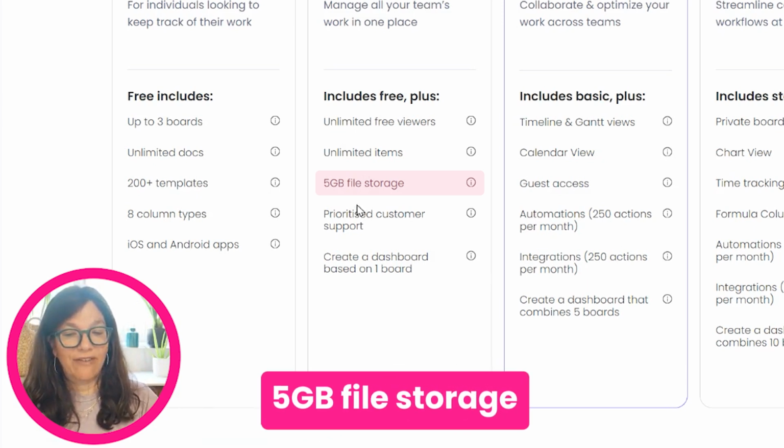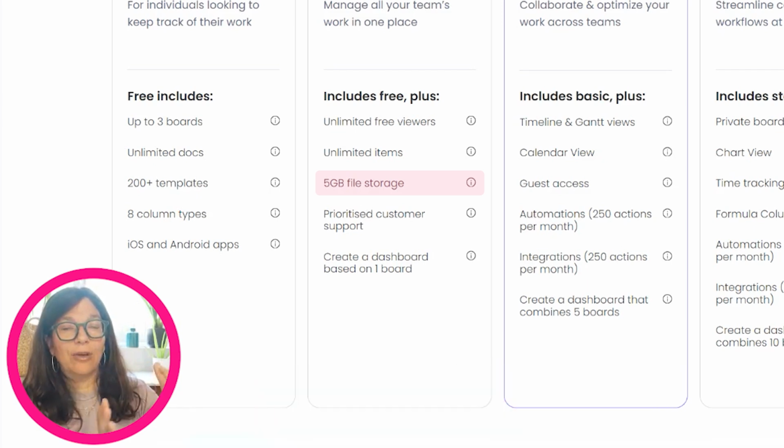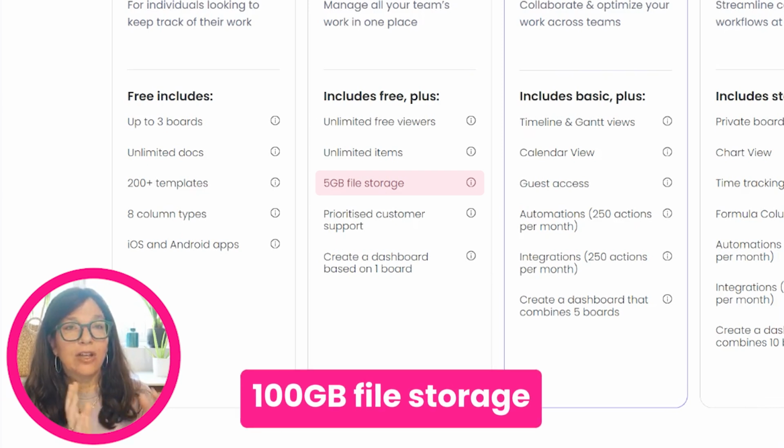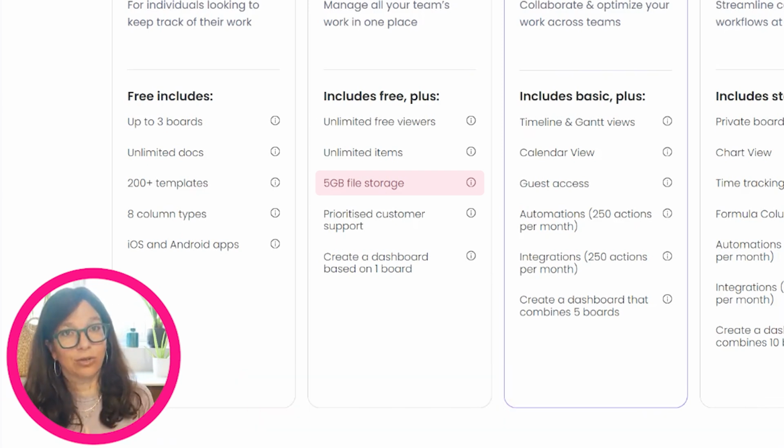And here you start at 5 gigabytes of storage. As you go up in plans, it goes up in the amounts of gigabytes. Right now, at the time of this recording, Enterprise is at 1,000 GB. Pro is at 100. So depending how much information you're going to need to store within Monday, that's an important feature to take into account.